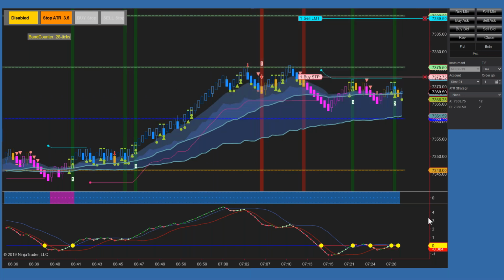So, swinging for the fences on this one, when and if we get a breakout. This might have been the move of the day. It's a little smallish, but there you have it.